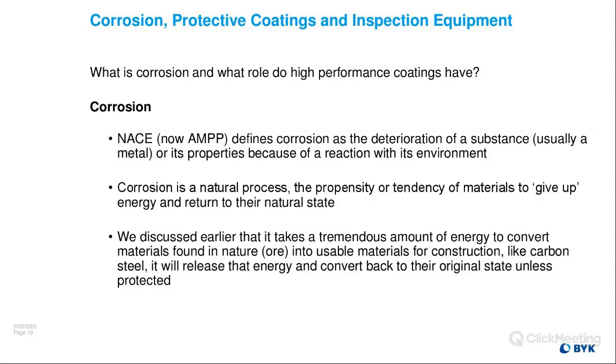We dig it up out of the ground, push it all together, heat it up, and we get a finished product, but it really wants to go back to that natural state. It takes a tremendous amount of energy to convert the materials, the ore, into usable materials for construction, but it will release that energy and go back unless it is protected.